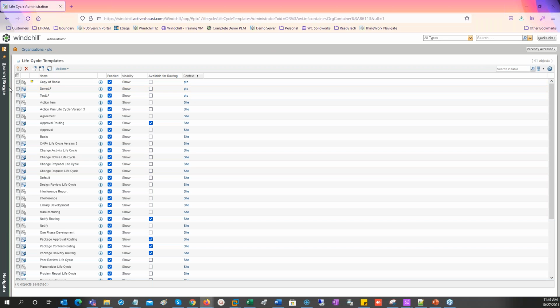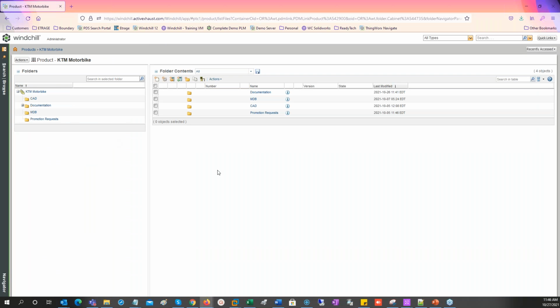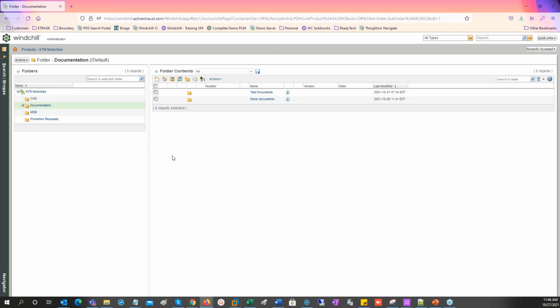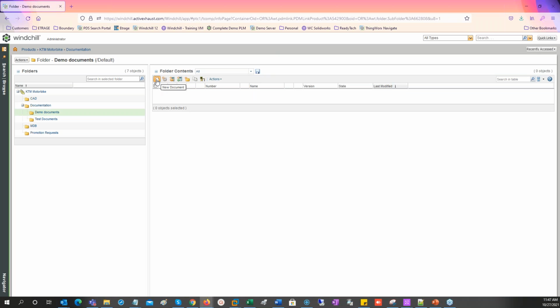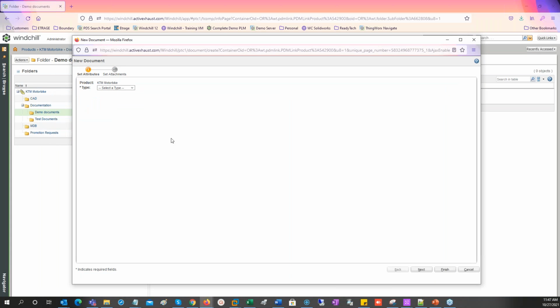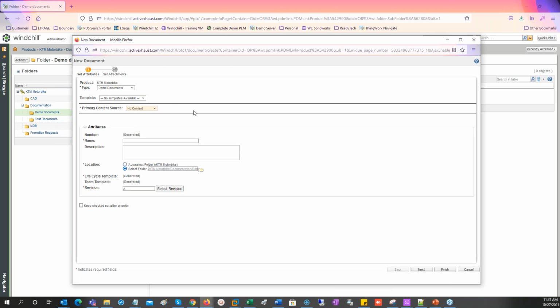Now that we've linked that, I can go ahead and create a test document. So I'm simply going into one of the Windchill products, and then in this folder, I'm going to go ahead and create a new document, a new document of type demo. So this demo document type uses that life cycle that we've just linked the workflow to. We're just creating a new document without the content, just a placeholder.